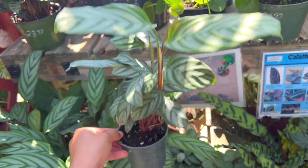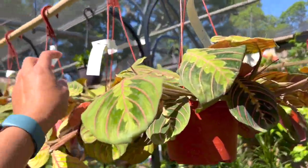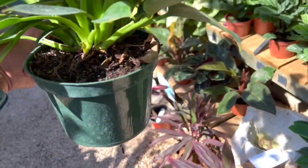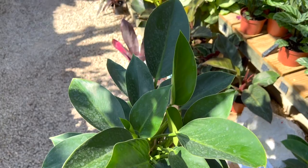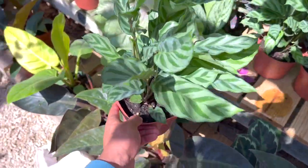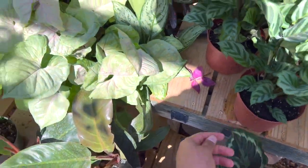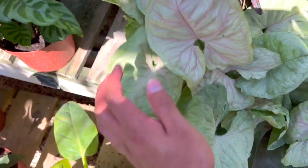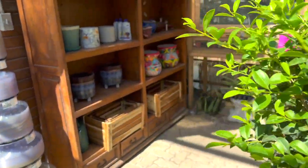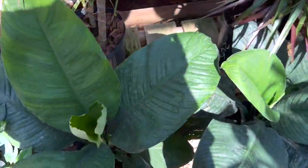$12. Pretty. Oh my god, just so much. I love it. Red Maranta for $20. Oh my god, look at these. $18. This is really pretty, nice and full. Calathea Freddie, $18. Damn, look at these syngoniums. That looks cool. These are huge. It's an arrangement. Yeah, it's natural. Look at these massive pieces. These are called Sensation.